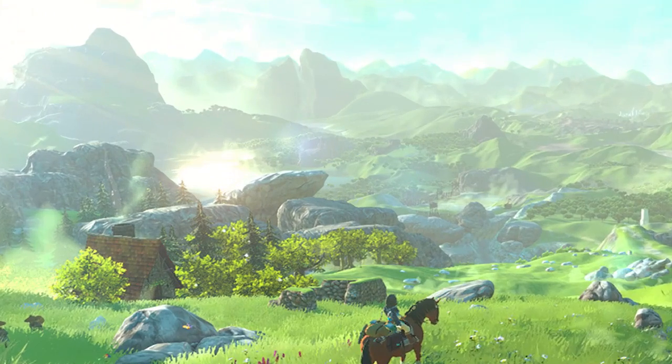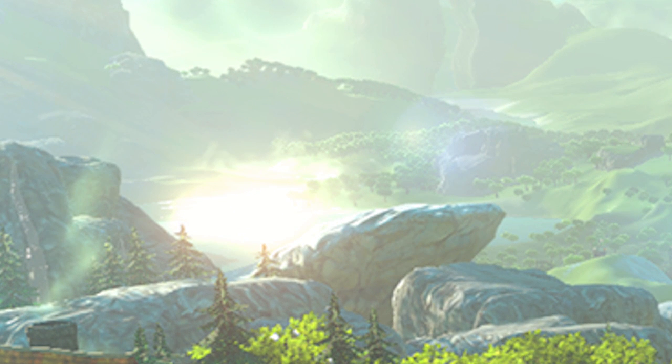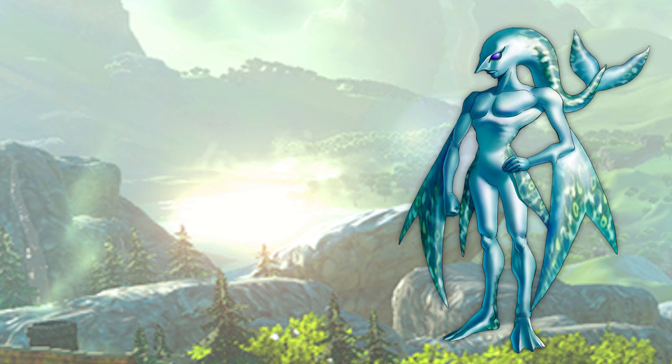Another landmark lies to the left, where we can see what's clearly some kind of lake reflecting the light from the sun. If I had to guess, I would say this could be Lake Hylia. Hopefully the Zoras will make a return in their more graceful form for this latest adventure.